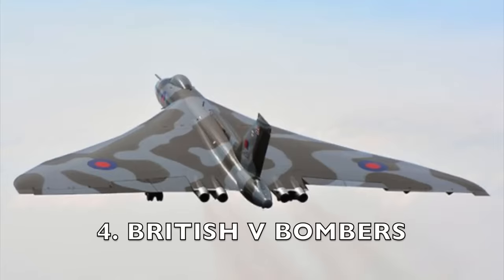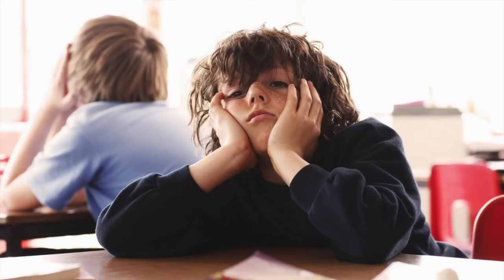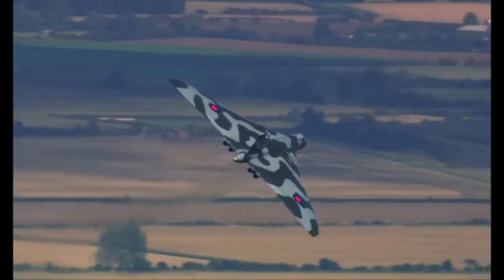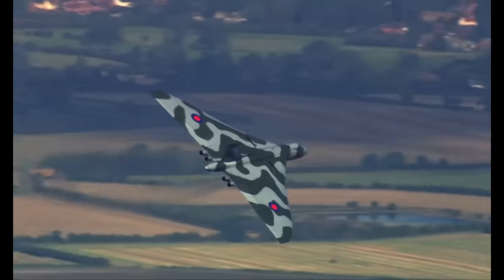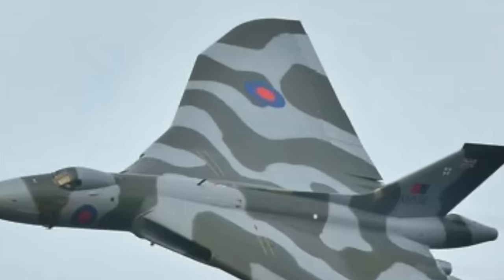At number 4 are the British V-Bombers. For this list, we've lumped all the British V-Bombers into a single entry. All look like they were designed using the spiral notebook doodles of a fifth grader bored during math class. The V-bombers share the same aesthetic, which blends the fuselage and wings, giving a look that seems to defy the laws of physics to fly. Look at the curve along the leading edge of the Vulcan's wing. I'm sure an engineer designed it that way on purpose, but it looks like it was drawn freehand.